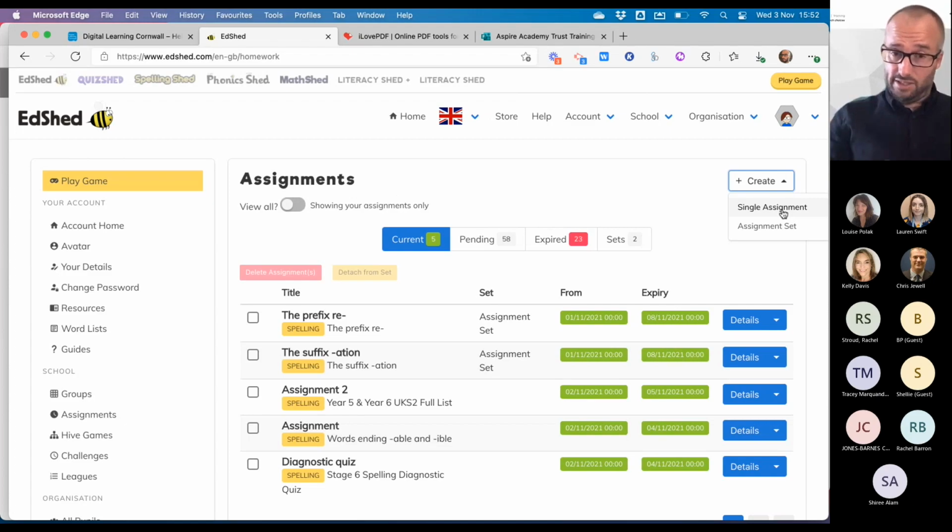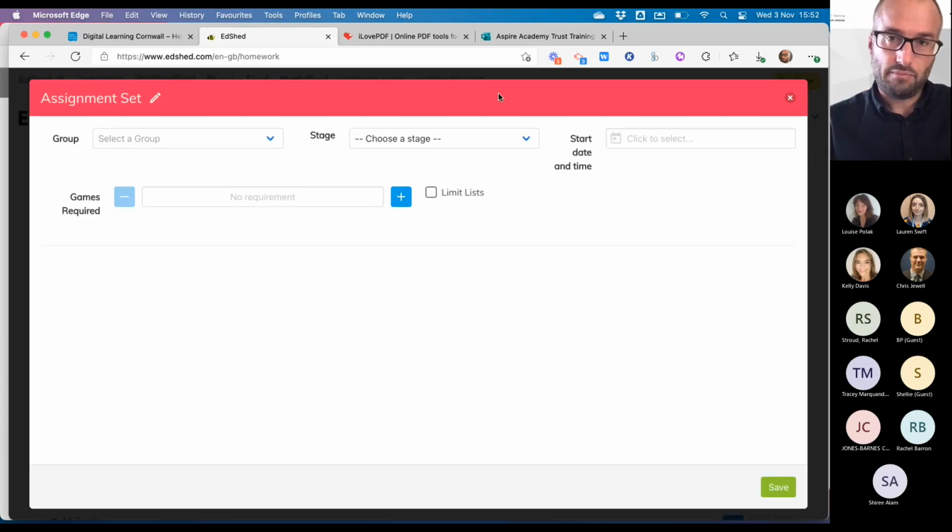It could just be a list of spellings I want to use. It could be a certain week from a scheme, but I was talking about doing the whole year. Okay, now that's an assignment set. And if I go there, this is really where the power of using technology here and saving time can help you out. So let's say we're at this point in the year, I'm going to set up spellings for the rest of the year.